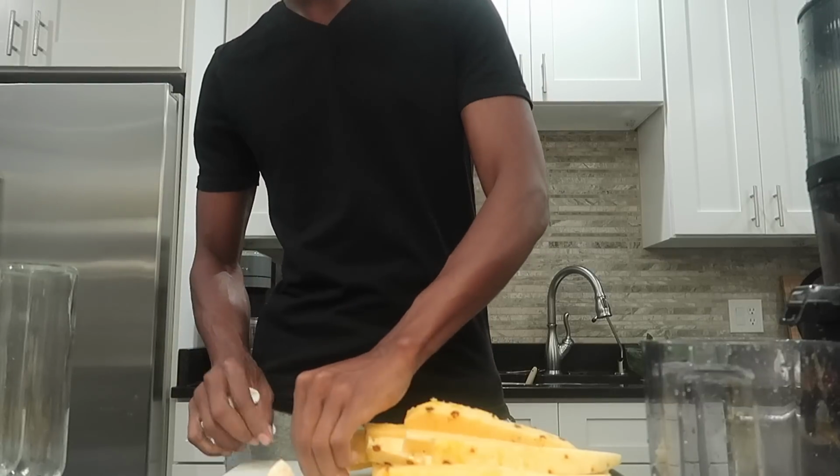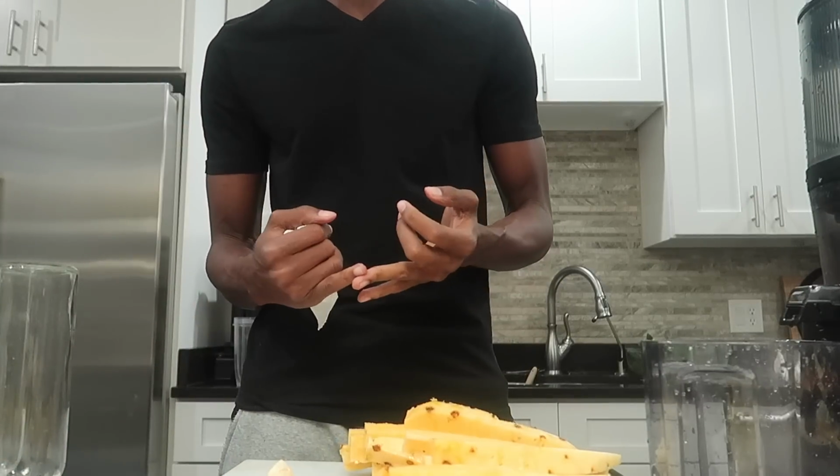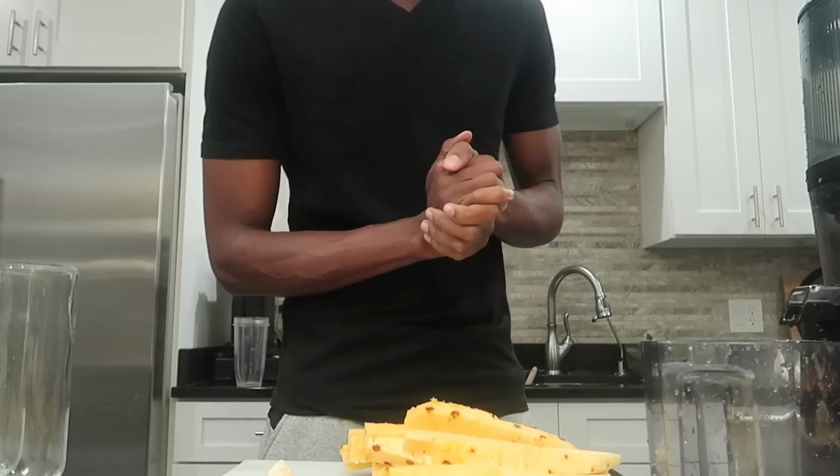So Junior's trying to do the rest of the juicing. I'm gonna head back to editing. I'm on the second juice. So right now, the second juice we have pineapple, orange, lime, and ginger. So let's get going.